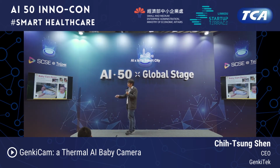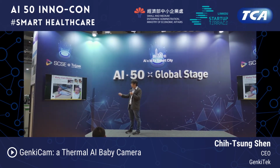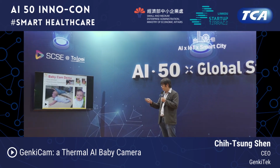Okay, and this is some demo of our baby camera. We detect whether the baby is happy, or the baby is throwing up, or vomiting, or rolling over, something like that.